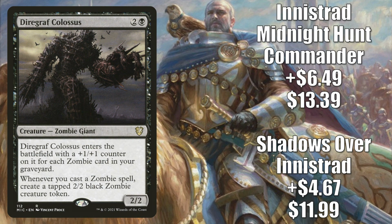Up one spot this week to number 9, Diregraph Colossus. The Shadows over Innistrad copy is up $4.67 to $11.99, that's a 64% increase. The Innistrad Midnight Hunt Undead Unleashed Commander deck copy is up $6.49 to $13.39, that's a 94% increase. This is a fantastic card for Commander Zombie builds where you see it around several different commanders.